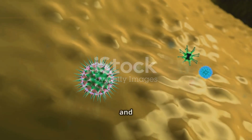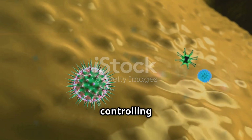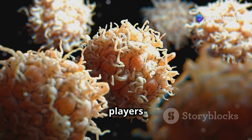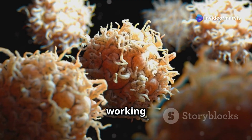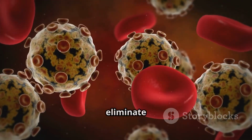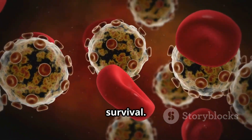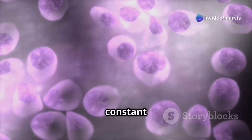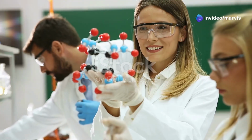Both macrophages and neutrophils are essential for controlling infections and preventing the spread of pathogens. They are key players in the body's first line of defense, working tirelessly to keep us healthy. Their ability to quickly identify and eliminate threats is crucial for our survival. Without these dedicated cells, our bodies would be vulnerable to a constant onslaught of infections.